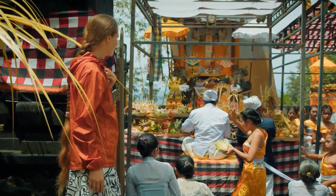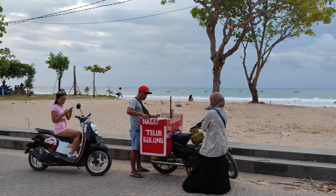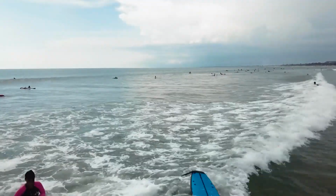Bali is generally very safe for tourists, but use common sense. Don't leave valuables unattended, and be cautious when swimming at beaches with strong currents.